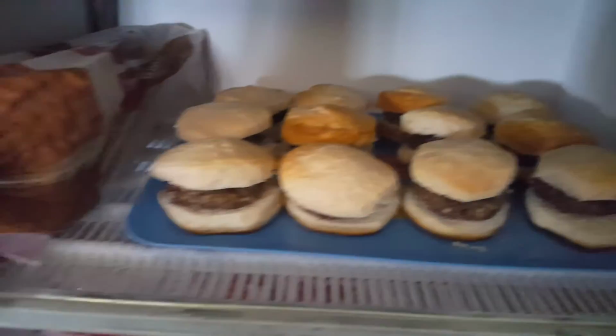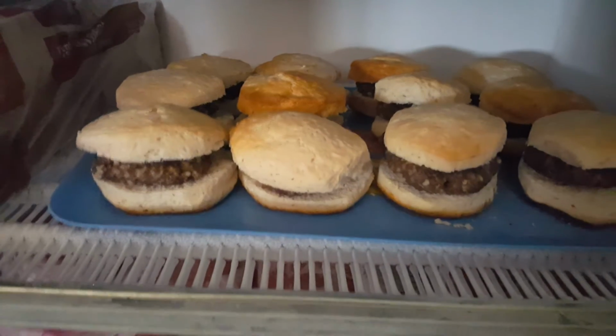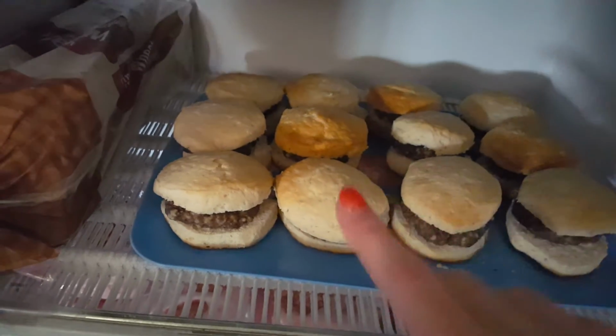Okay, these are the things of which we do not partake. Or at least I do not partake. Well, I might every once in a while, but mostly this is for the kids and for the hubs. These are just some sausage biscuits that I pre-made for our Sunday morning breakfasts. And then we have bread in there for the kids' sandwiches and things like that.